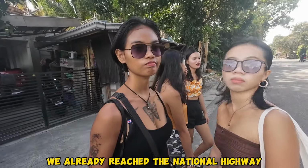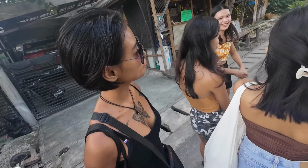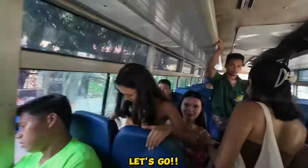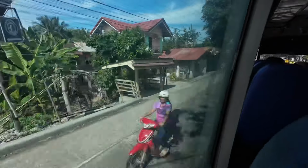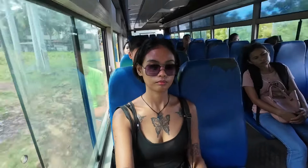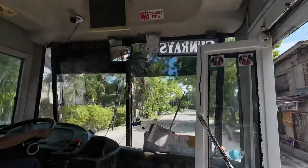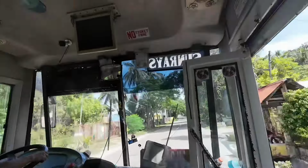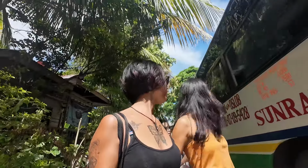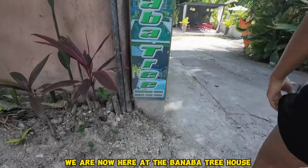A few minutes later, we already reached the National Highway. Let's now hop on the bus to start our journey. Let's go! We are now here at the Banaba Tree House.